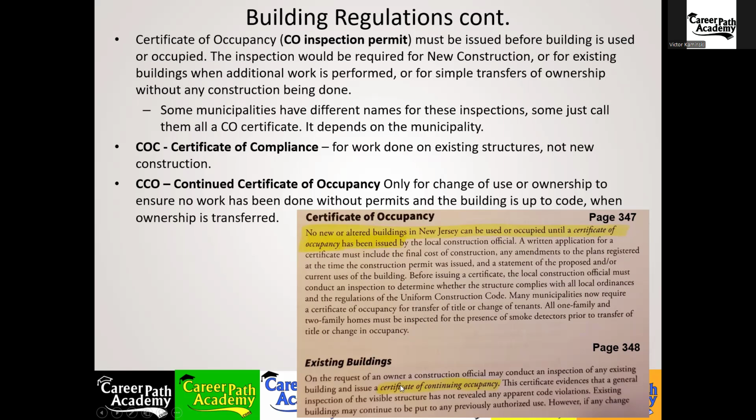On page 348, on request of an owner, a construction official may conduct an inspection of any existing building and issue a certificate of continuing occupancy. This certificate evidences that a general inspection of the visible structure has not revealed any apparent code violations. So basically, any time that you didn't do any work to a house, but you're just changing ownership, you could get a certificate of continuing occupancy.